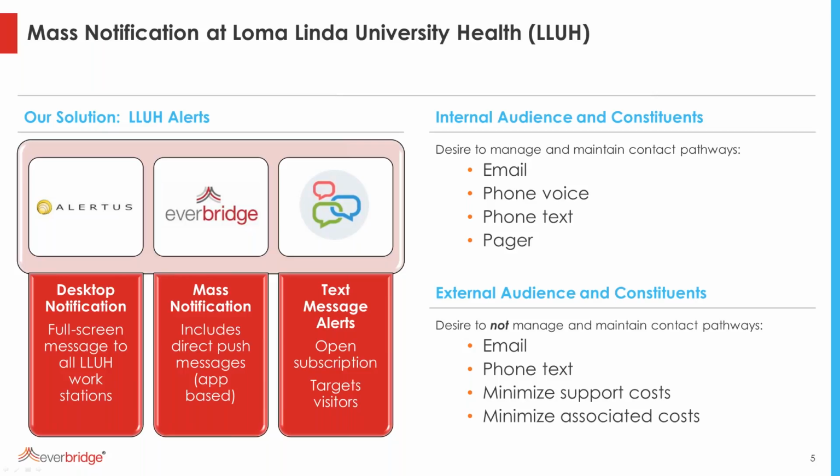Once we put those two components together, though, we still had a gap, and that gap had to deal with the difference between our internal audience and constituents versus our external audience and constituents. I separate those two in terms of internal versus external because our employees, our students, these are people that our institution has decided that we want to manage and maintain the contact pathways. This includes their email, their institutional email, as well as actually soliciting personal emails, their phone for voice notification, a phone number for text notification, and all the paging devices within our communication system that we maintain.